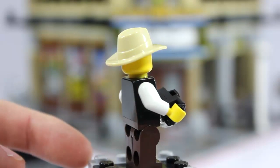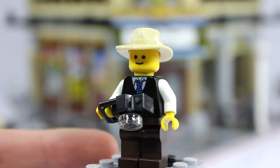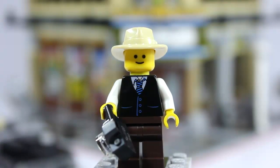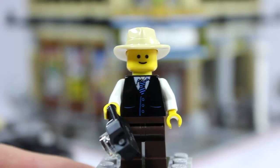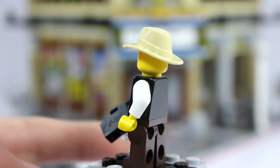He's very cool. I like the hat color, just really cool. And we have the cameras, which we've seen a lot before. And we'll just move the camera so you can see the torso. And he has a nice little striped bow tie there. So nothing special about him, but just a really cool person.